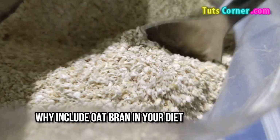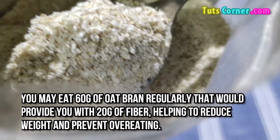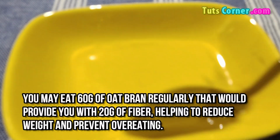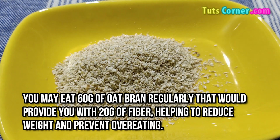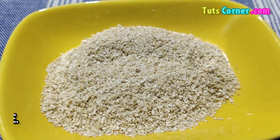Now let us see the reasons to include oat bran in your diet. You may eat 60 grams of oat bran regularly. That would provide you with 20 grams of fiber, helping to reduce weight and prevent overeating.